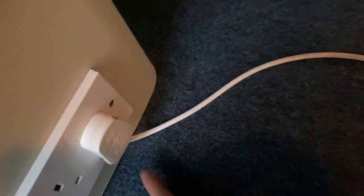But the last owner has put this cable here and fitted, quite a nice job actually, another double socket there. It's a bit tricky. There you go, there's the double socket. So you can remove that, and if it's not in play, just put it out of the way. You're not going to trip over it.